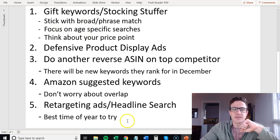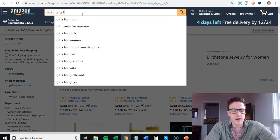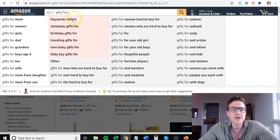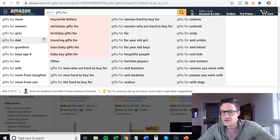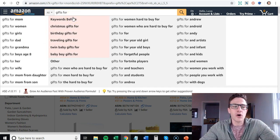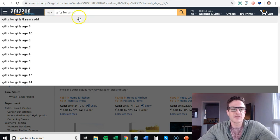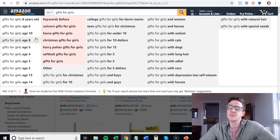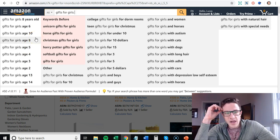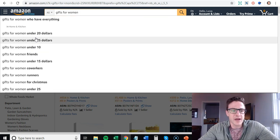Now, age-specific searches. If we type in gifts for, you can see what happens. So we've got gifts for girls, gift for dad. These are all over the place. These are very, very tricky to bid on. Especially for kids, people are getting very specific with searches. So if I go gifts for girls, you see people are searching by the age. So that's something to know: the age that your product kind of works for, even if it's gifts for women.